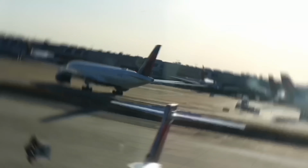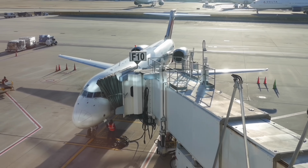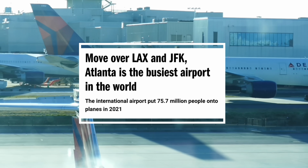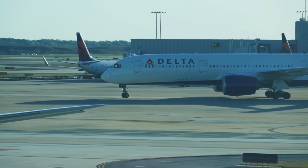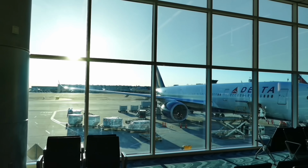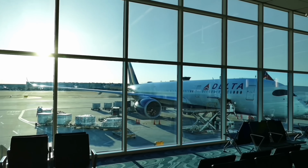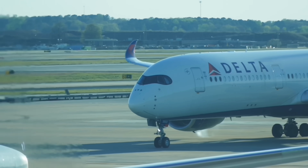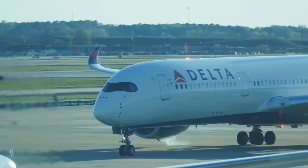That's right, we're in Atlanta, which just reclaimed its crown as the world's busiest airport. And not only is it the world's busiest, it's also Delta Airlines' biggest hub. The airline normally flies the Airbus A350 on long intercontinental routes, but I found out it was flying domestically, and naturally I couldn't resist giving it a try for myself.